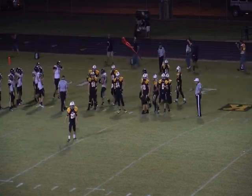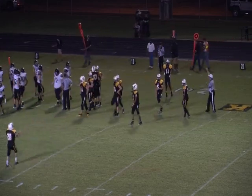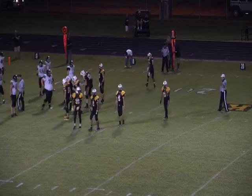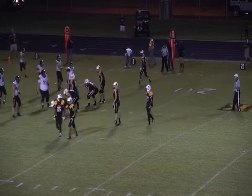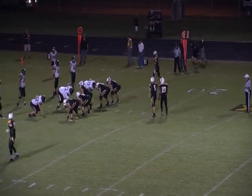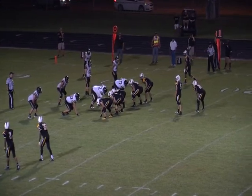First down. Number 27 is the new fullback. 27, Mac Hudson on the run there. A pretty good run down to the 15-yard line. So we've got some new names. Heath McHaney is the quarterback, and 27, Mac Hudson is the tailback.